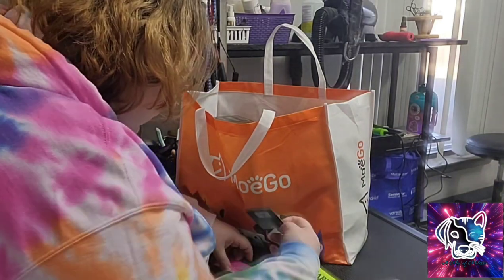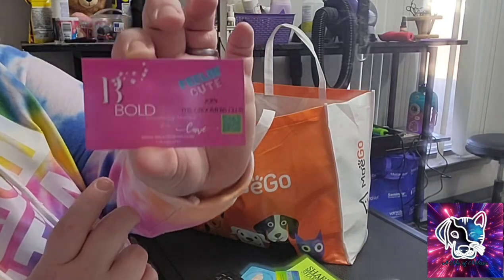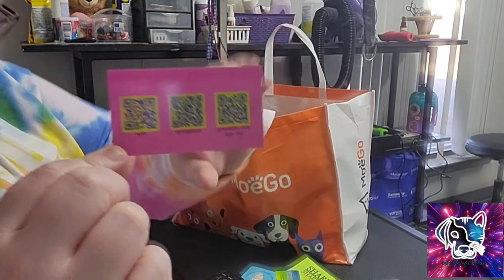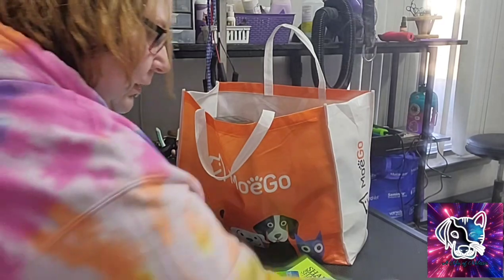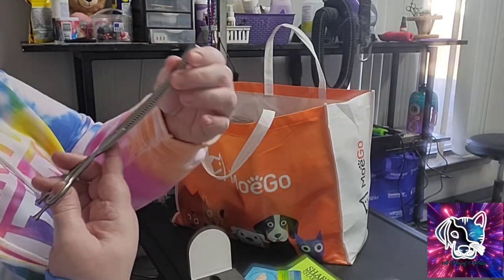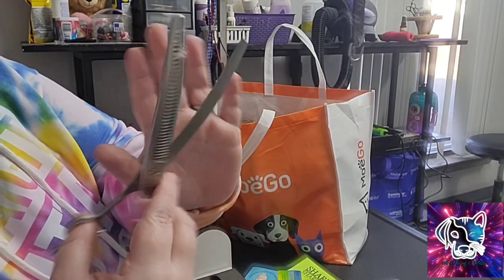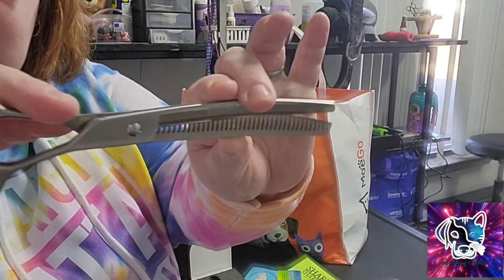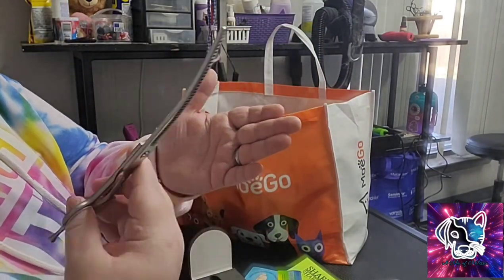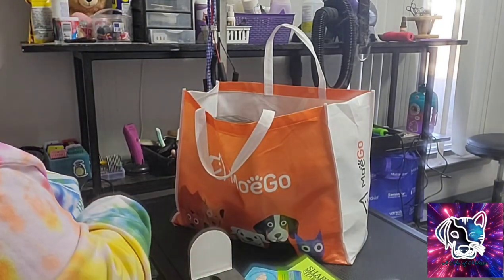I'm trying to find the card. Okay. So this is the card from where I got these scissors. And then these are the little scan cards if you wanna scan those. The first pair I got is a pair of curved, thinner chunker type shears. And I used these on my dogs yesterday. They are absolutely amazing. They're 8-inch. Just listen to that. They feel amazing. They're super duper light. I cannot wait to use them.